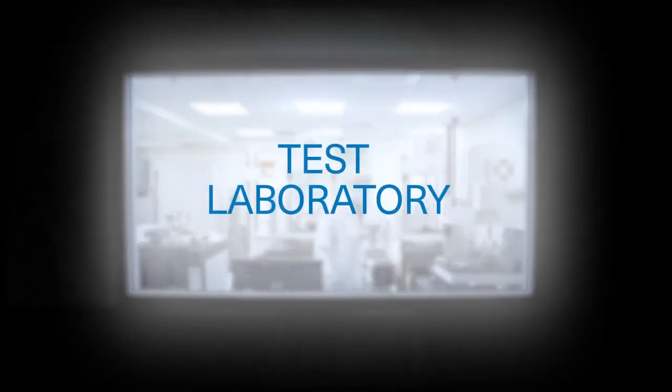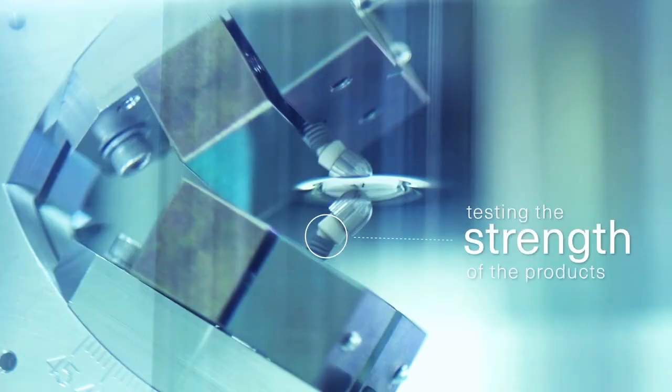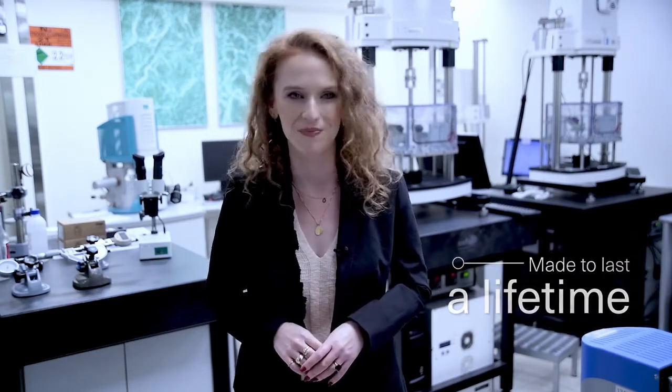Next up is our test laboratory. During the product development stage, whether working on a brand new product or improving on an existing one, very specific performance requirements must be met and submitted to various regulatory authorities around the world. In here we can see fatigue machines testing the strength of the products. This test ensures that our implants and abutments can withstand normal masticatory forces for a lifetime without fracturing or breaking.